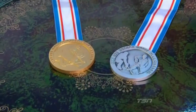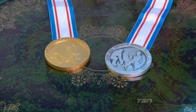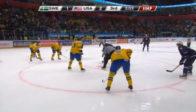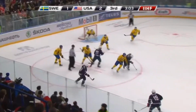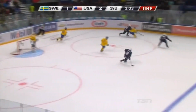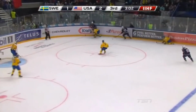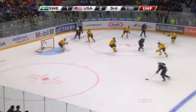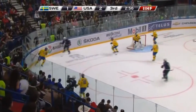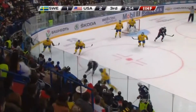And there are the gold and silver medals for the 2013 World Junior Championship. Positions from 3 on down are settled as Hartman shoots, knocked away by Lundstrom. Now Pietila. Sends it back in front. Bardreau shovels that across to McCabe. And McCabe goes high off the glass to Hartman.